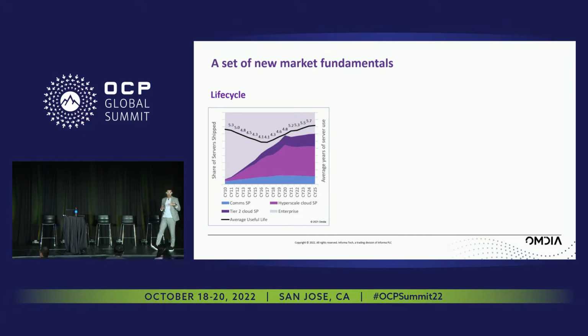When we spoke for the first time in 2017, we saw that the server lifecycle was on a gradual decline. The cloud service providers were using their servers for a very short amount of time at that particular moment. We were even seeing a year and a half of a life cycle in some cases, but they have gradually been increasing their life cycle, and they have actually driven the increase of the life cycle of servers in the overall market. So, of course, this has an impact.